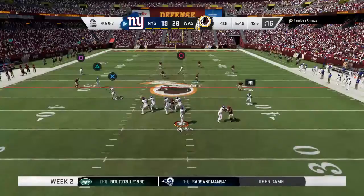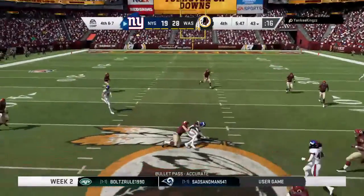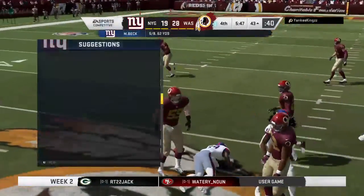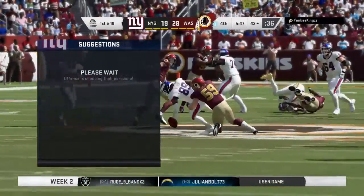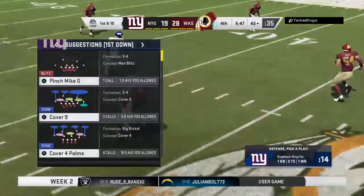On 4th down, Beck. And that is incomplete. Boy, it looked like he had it and dropped it. And the Redskins will take control of the football in great field position.